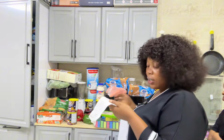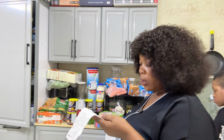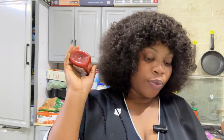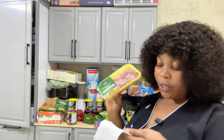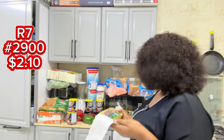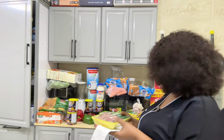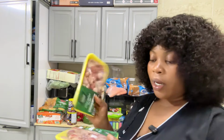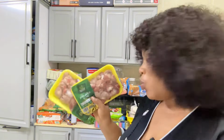Then I got this Heinz ketchup for 11 riyal 95, that's 12 riyal. We got this chicken gizzard for 7 riyal 25. All right, 7 riyal 25. Then the second one is also 7 riyal 25, so there are two. Okay, so the two is 14 riyal 50 for the two.